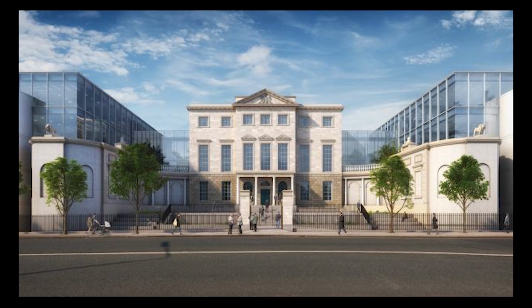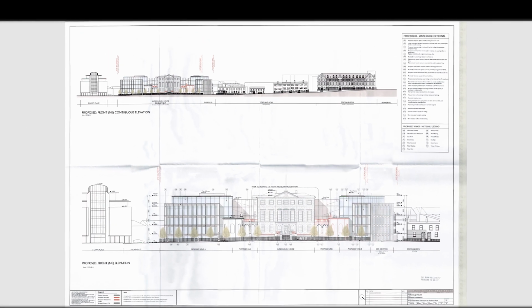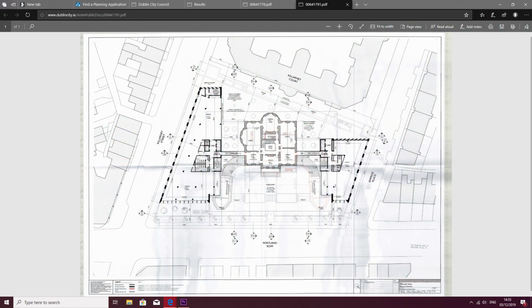In addition to this, planning has been granted for a new office development, which will consist of 2 wings on either side of the mansion house, extending to 158,000 square foot on a site of 1.2 acres. The development will have 36 car spaces and 156 bicycle spaces at basement level.